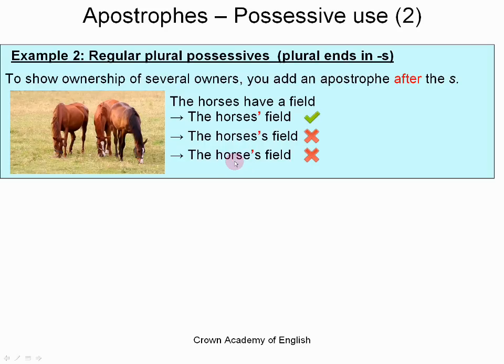So this is the singular owner. But this is wrong because here we have 3 horses. And this one is also wrong. The horses field, there is no apostrophe here at all, but that is wrong because we must use an apostrophe to show possession. So that is wrong. This is just a plural, in fact. The horses, this is just a normal plural.